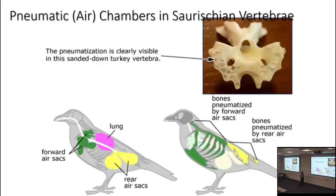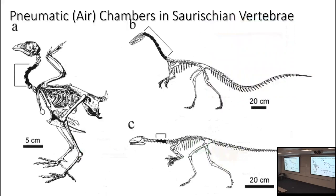And just showing again in a modern bird, you can see how pneumatized, that is how full of air sacs the bone is in that turkey. Now, what's curious is that in modern bird ontogeny, the first vertebrae to be invaded by the air sacs, so the air sacs are already present in the flesh, but they start to invade the bone. The first ones to invade the bones in ontogeny are the posterior cervicals.